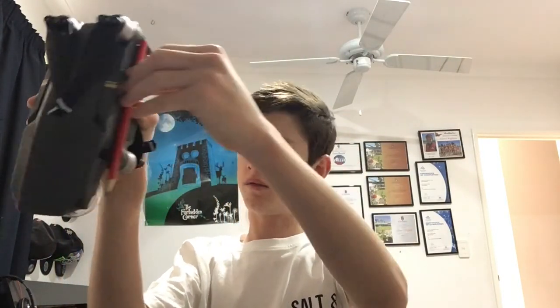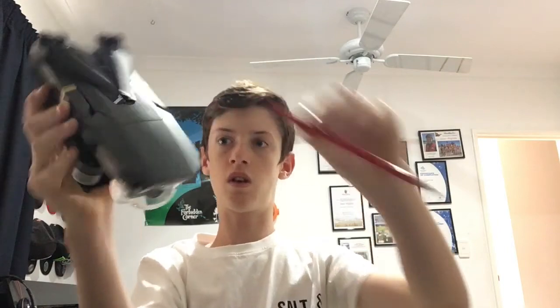If I can actually get it out of the bag, as you can see here, that's the Mavic there, and the controller. These two side pockets here are where the spare batteries go. I have one in there. So if I just take this out, as you can see, that's the Mavic Pro. That's the pencil there, and that's right next to it as well. So it's super small. It has that on, which you would take off if you're going to fly it.